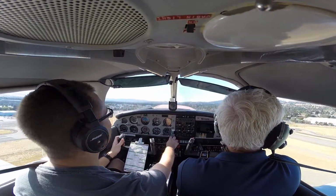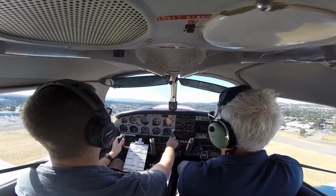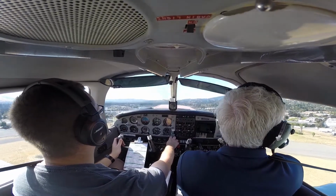Navia 1 Romeo Tango, roger, you can make a right turn for the right downwind, you're going to be number 2, following the Cessna turning right base, runway 19 right, clear to land.